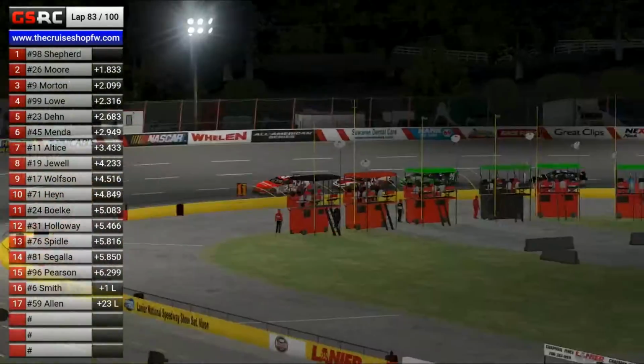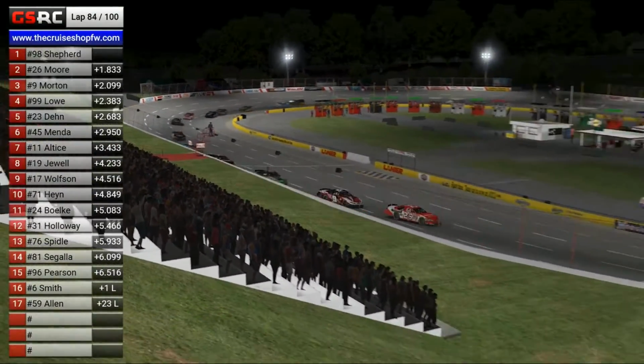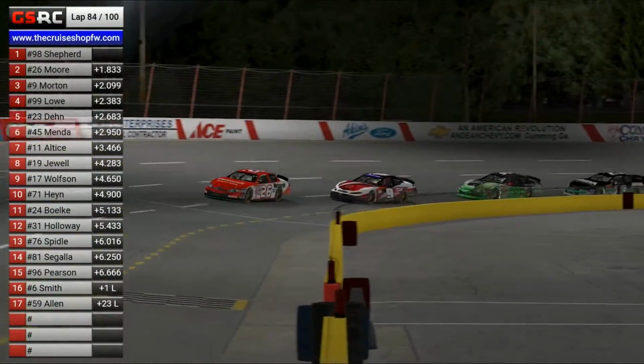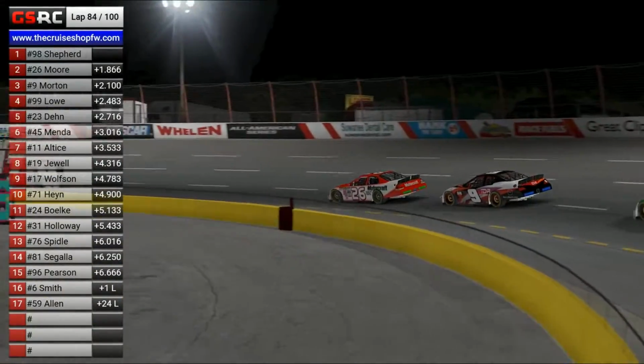Yeah, it's probably going to take some good luck in the hands of the rest of the field to be able to get back up there, but nonetheless, still a tremendous battle being waged right now between the 26 of Moore, the 9 of Morton, and you have some heavy hitters behind them as well in James Lowe and Brian Dean.